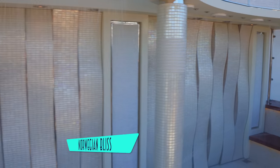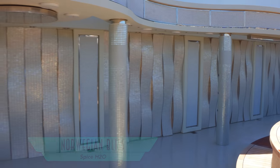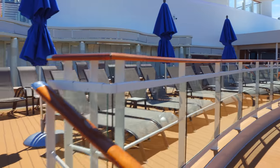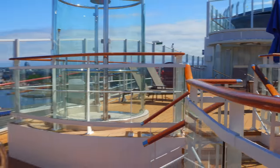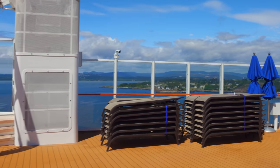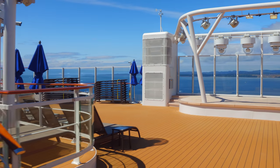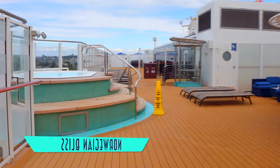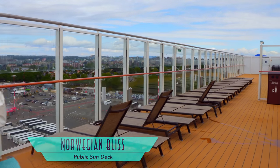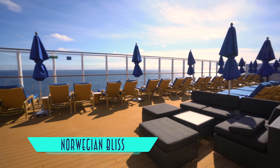For more tranquil endeavors, there's Spice H2O and its Waterfall Grotto. While I miss the themed rockwork found on the Norwegian Escape, the water feature is still a welcome one, as are additional hot tubs, and the overall area reserved just for adults. There are even additional hot tubs found at the public sun deck, or alternatively, at the private Vibe Beach Club sun deck.